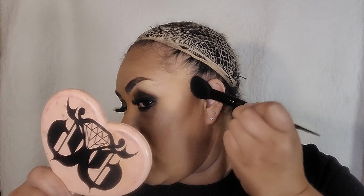Back, finished up the eyes. Looking real cute. Now I'm going to go in with the lip. I'm doing a black lip. And to line, I'm using the Kiss Professional Lip Liner in black.